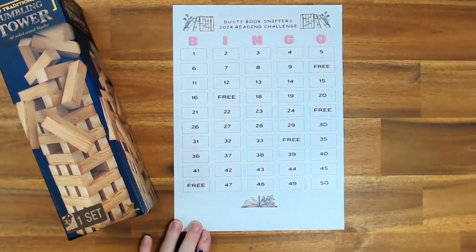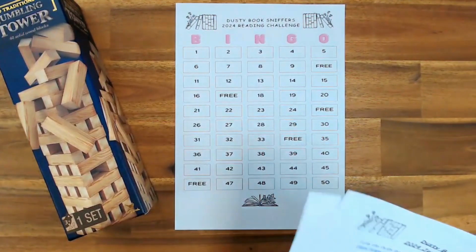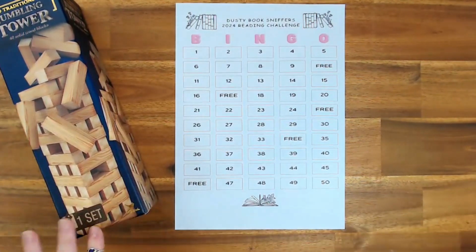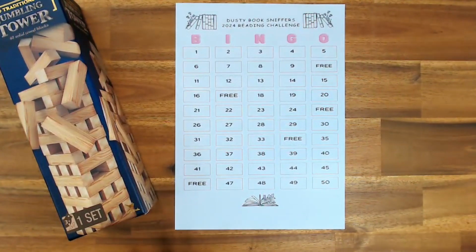I try to incorporate lots of different things that I'm doing. So if, for instance, I'm doing a readathon and the prompt is there, so say it had a name in the title, then I would try to incorporate that into my readathon somehow. So I'm not having to stress myself out. But this is really good for those people that don't like to rush through their TBR. You're still going to get 50 books read over the year.